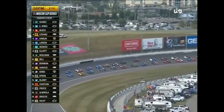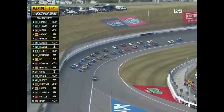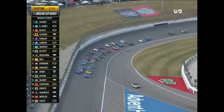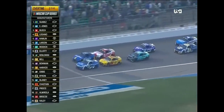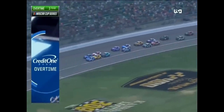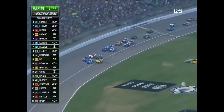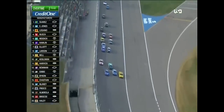If you're the 11 of Hamlin, you also want to be able to get forward momentum and enter 1 and be able to just sail it down in there on the outside. 2 laps to determine a potential advancement in the playoffs or maybe a win. Green flag back in the air. Overtime presented by Credit One Bank. Hamlin was sleeping on the start. He did not get a good launch at all.